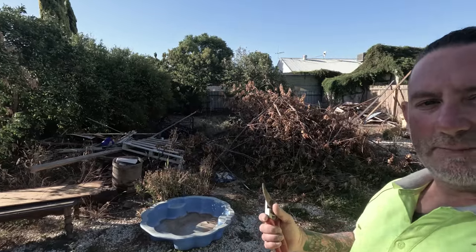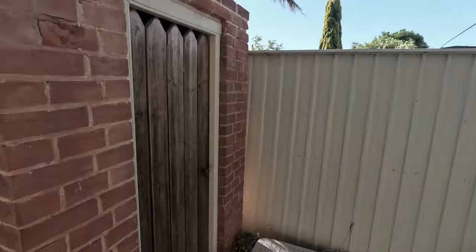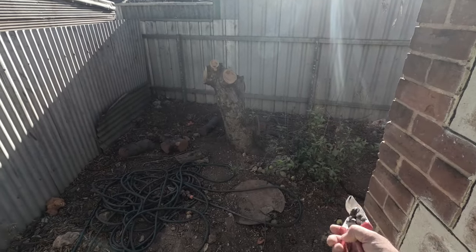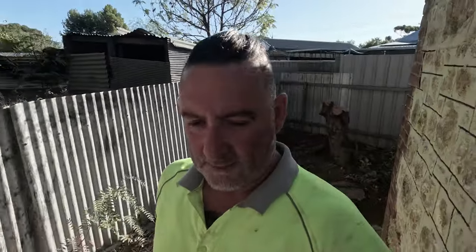But I've been doing a bit of work outside as well. So have a look behind me here. I've been starting to cut the trees down to get ready for the extension. So I've pretty much cut down this one in the corner. So all we've got left is that stump. I'm going to leave that there and wet the ground, dig around it so I've got something to push on, and then cut that one up afterwards.